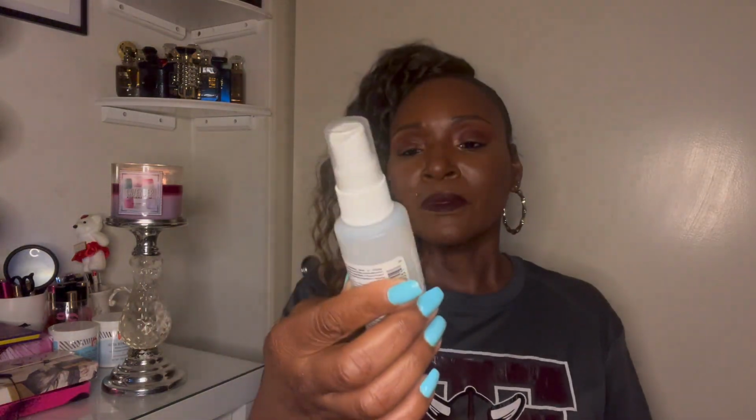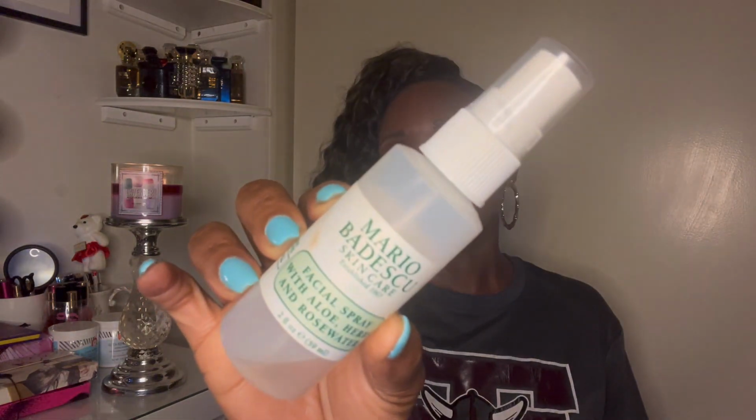Moving right along, I used up a Mario Badescu skin spray, facial spray, should I say. It's for the skin too, but facial, Mario Badescu facial spray.